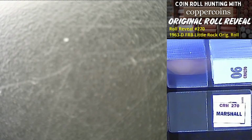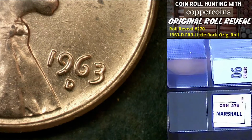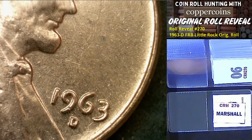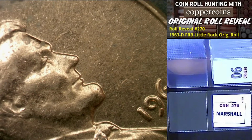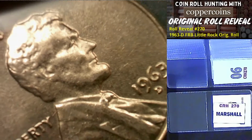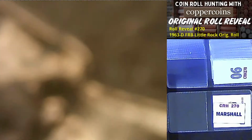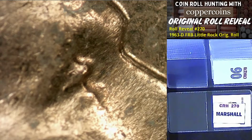Marshall gets coin number 5. Coin number 5 to Mr. Marshall. And nothing here. Oh, wait. We have... Yeah, looks like a nice doubled eye. Let me zoom in on this and see if that for sure is what this is. And yeah, we've got a nice doubled eye on this one.